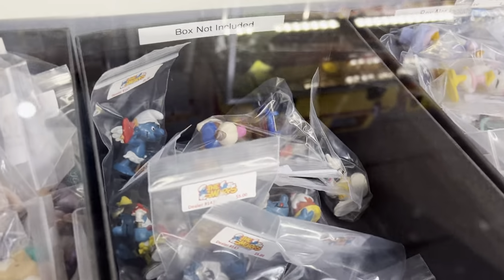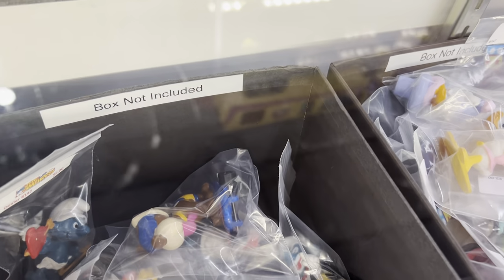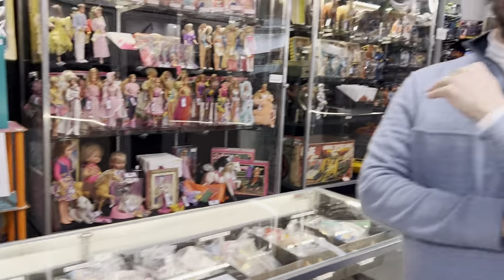Get out of our lives. I don't see it, though. I think we're not going to find it in this tub right here. Is there significance, or is he collecting it?